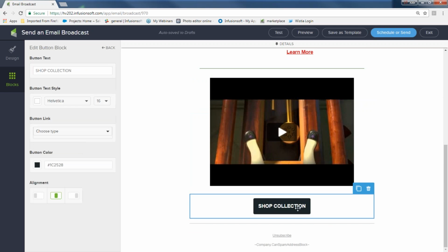Scrolling down further, there's a shop collection. Now that's a button. We can put a downloadable link in that button and give them another chance to get the ideas. Or we may put an offer, register for my webinar. As soon as I click on that button, the toolbar on the left changes. I can change the name of the button, get ideas again, or second chance. Let me put second chance.